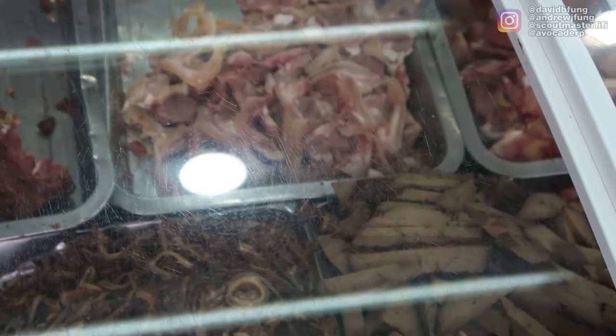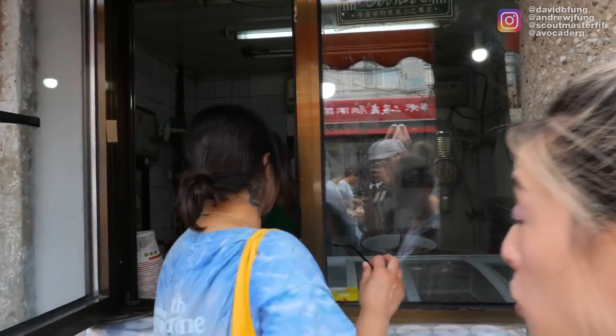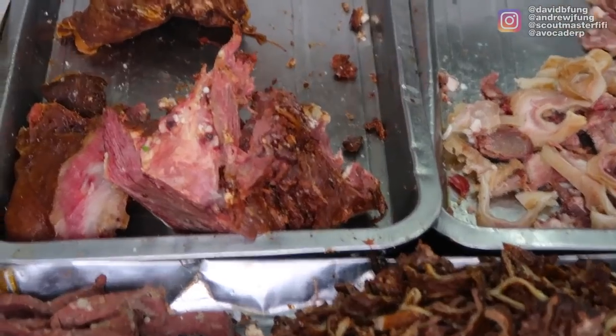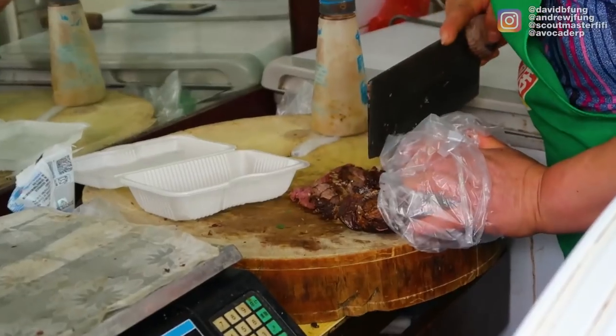Here we're gonna get some marinated halal beef. It's actually my favorite stuff on this food. It smells so good. Marinated halal beef. Excited. And they have all other stuff like cow intestines and lamb face. It's not cheeks, it's just like the face. You guys want the soft part or the hard part? I would like to try both. How about this?